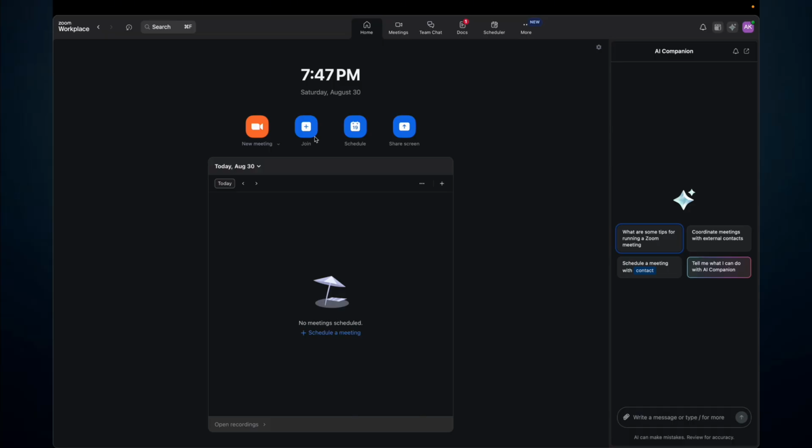Once you're in here, look, all the features. You can create new meetings, you can join meetings, schedule, share a screen. Why is this important? When you're talking to users, you will be scheduling a Zoom meeting, so you can talk to them, see face to face, and what is going on with them.